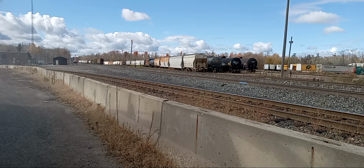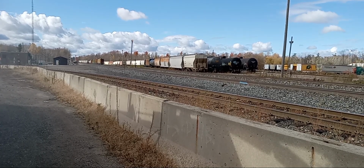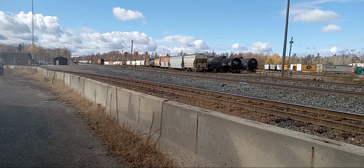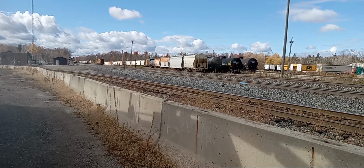And great news, we also have a westbound train coming. We have an eastbound right now, and we got a westbound now. So we got two trains coming our way right now. This is 134 going eastbound, and the other train, I don't know what it will be. It's a bonus. Here comes the train.